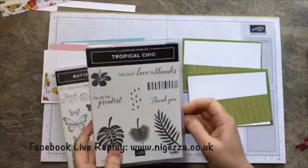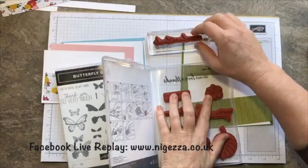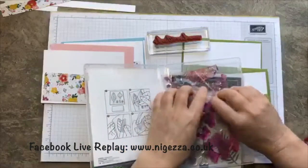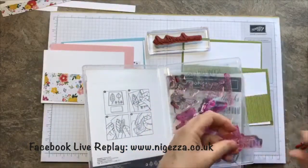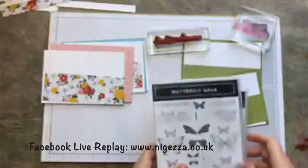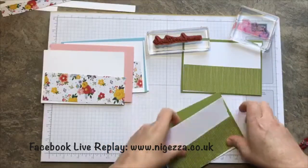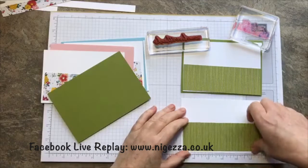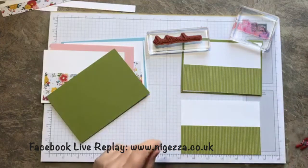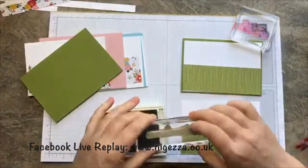So let's get them inked up. I will need the same one for each of those. I might be able to get that on a square one. There we go. So I'm going to use old olive. So that would be along there, using my grid mat. Bit of old olive, and get that inked up, and then hope I get straight.